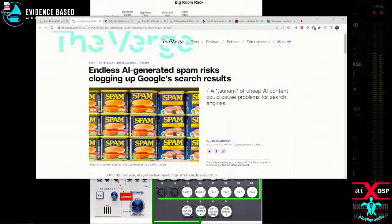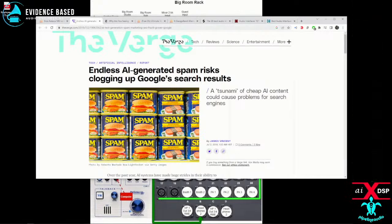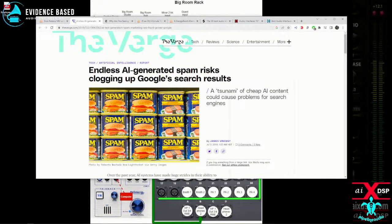All right, so I know this isn't the best source in the world, especially if you're getting into any kind of science or politics type topics, but this is The Verge. And this article, I think it's from 2019, yeah. It's called Endless AI-Generated Spam Risks Clogging Up Google Search Results. So everybody's talking lately about ChatGPT, it's the new kid on the block or whatever. But these spam articles that are just word salad generated by artificial intelligence or Upwork or Fiverr or whatever, maybe by actual people, but just mostly nonsense, lorem ipsum dolor, whatever, like we get with the fake website examples.